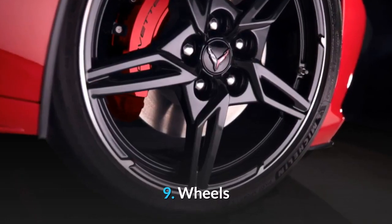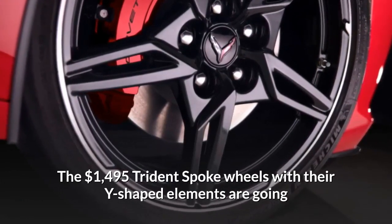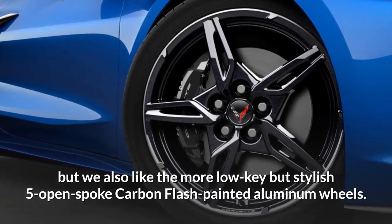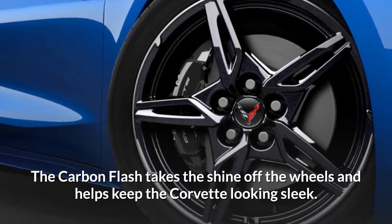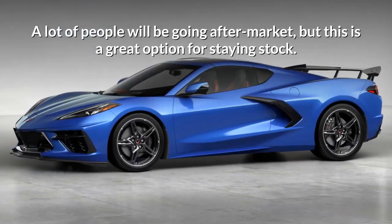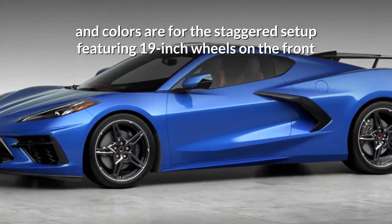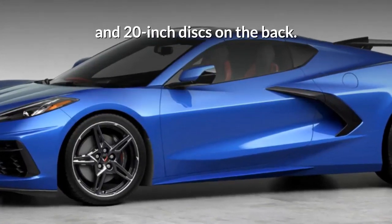9. Wheels. The $1,495 Trident Spoke wheels with their Y-shaped elements are going to be a popular box to tick in one of the two finishes available, but we also like the more low-key but stylish 5-open spoke carbon flash painted aluminum wheels. The carbon flash takes the shine off the wheels and helps keep the Corvette looking sleek. A lot of people will be going aftermarket, but this is a great option for staying stock. There's no option for size, though, and all styles and colors are for the staggered setup featuring 19-inch wheels on the front and 20-inch discs on the back.